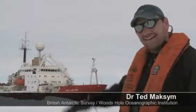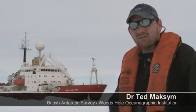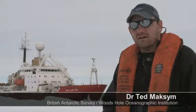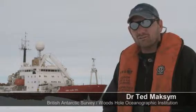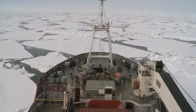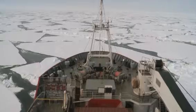Yeah, so this ship behind us is the James Clark Ross. It's an ice-strengthened vessel run by the British Antarctic Survey, and that's how we've gotten to be down here in the Weddell Sea. If you want to study sea ice, it's actually quite a difficult journey sometimes, in that it can be very inaccessible. We've had a fairly difficult time coming down here to do our survey.